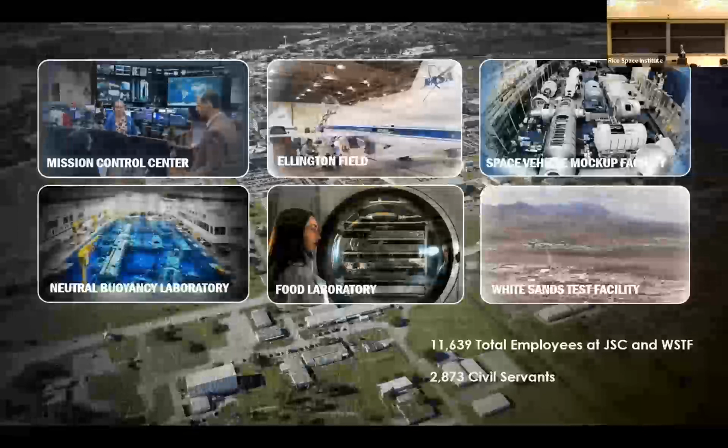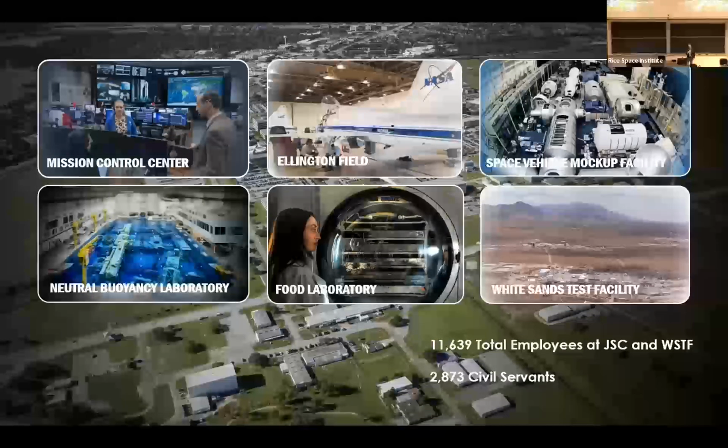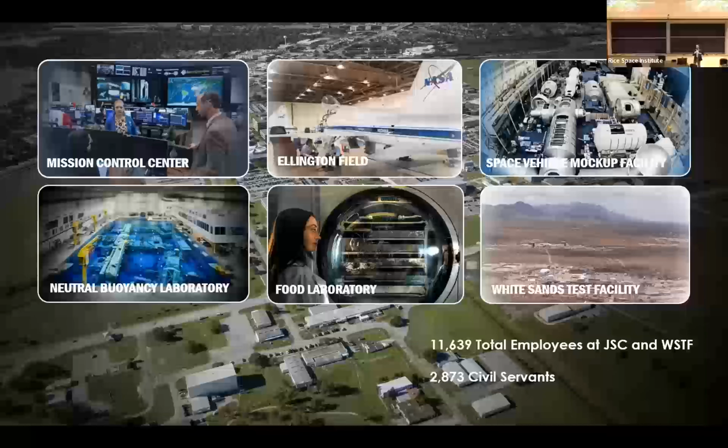There's about 11,000 employees, 3,000 civil servants. But you can see the Mission Control Centers in Clear Lake, Ellington Field, where we have the T-38s where the astronauts train on. We have a training facility for the astronauts. We also have the Neutral Buoyancy Laboratory. That's where we do the spacewalk training. They put on their spacesuits, and it's all underwater, and they're neutrally balanced. So it feels exactly like, or close to, it's a simulation of microgravity.